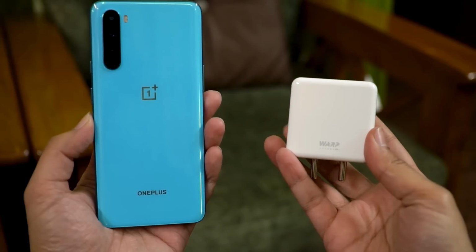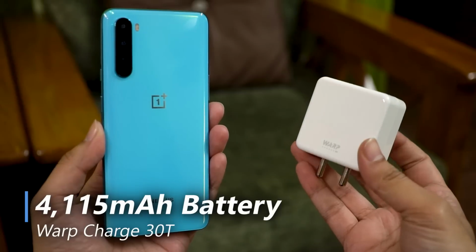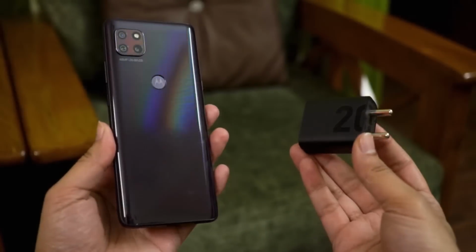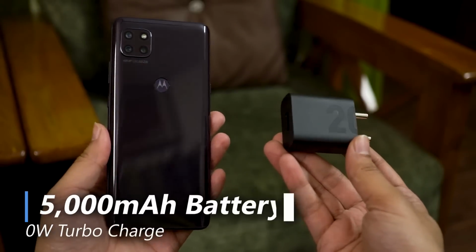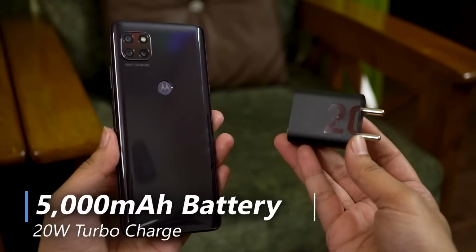Apart from this, the OnePlus Nord features a 4115 mAh battery under the hood that comes with Warp Charge 30T fast charging. As for the Moto G, you get a much larger 5000 mAh battery inside this phone that comes with 20W turbo charging support. For perspective, here's a look at some of the benchmark scores of both these phones.